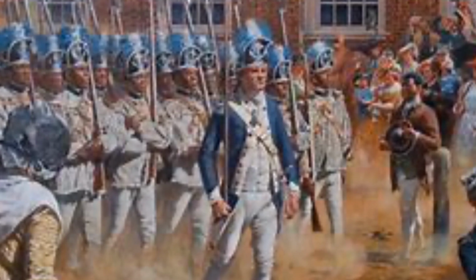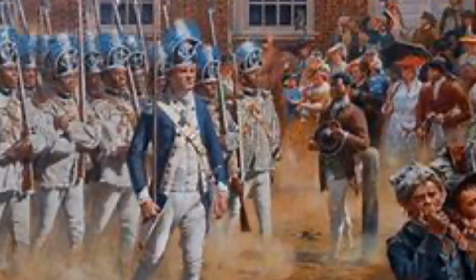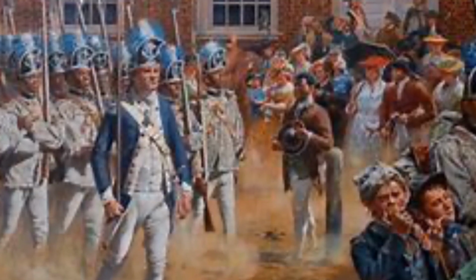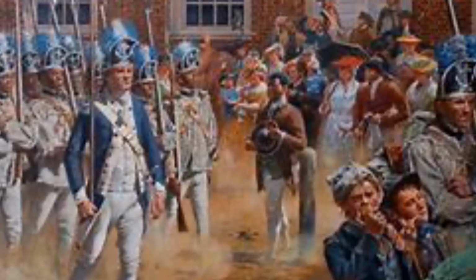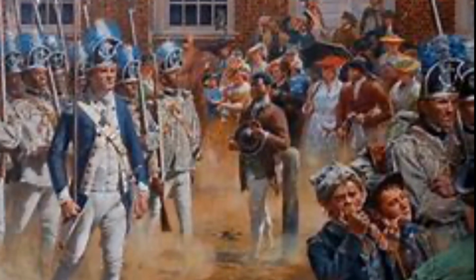The regiment is an integrated regiment, meaning that whites and blacks and Native Americans serve in the regiment. However, the African Americans are segregated into two companies, the 6th and the 8th Company. That's where they serve. And that's how they accompany and journey down to Yorktown. But not all of them.